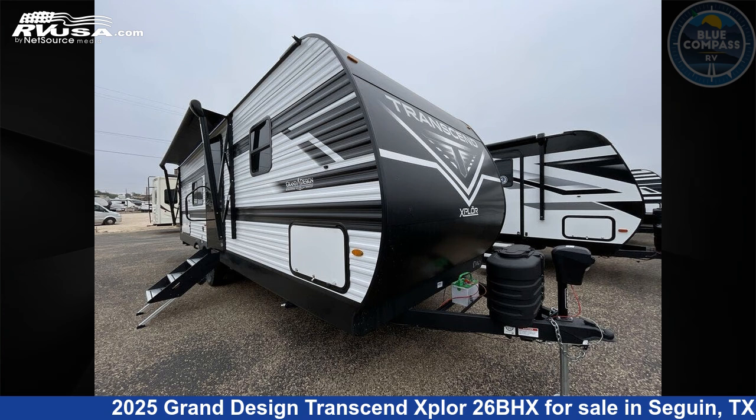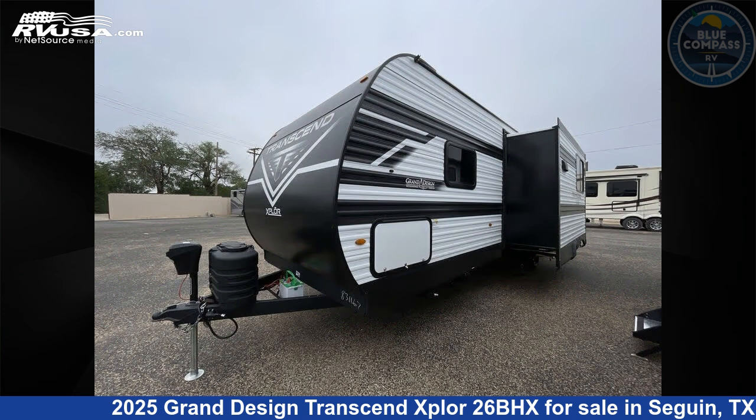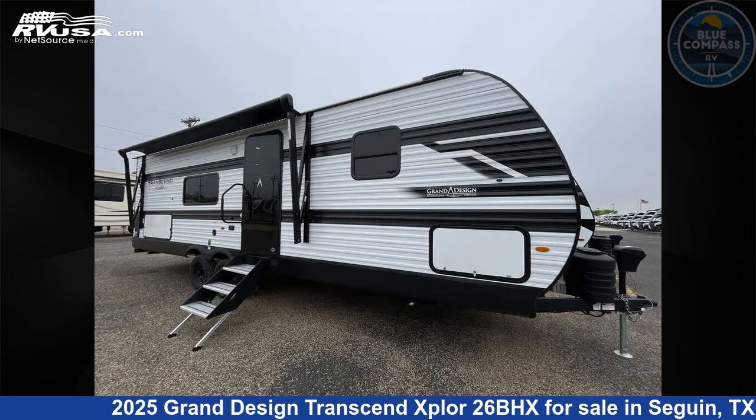This 2025 Grand Design Transcend Xplor 26BHX is a travel trailer RV. It is located in Seguin, Texas, 78155 and is offered for sale by Blue Compass RV Seguin.